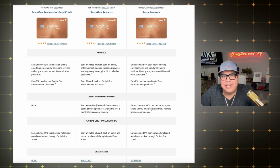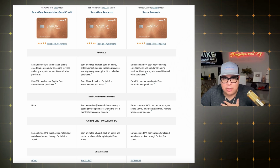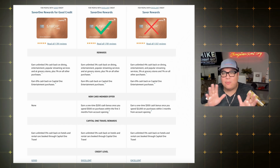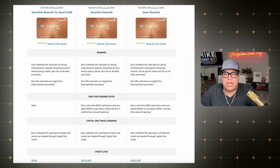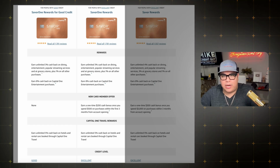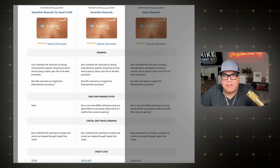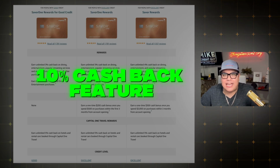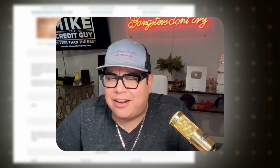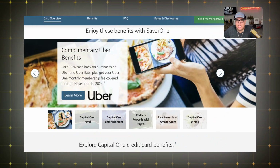Next up that we're going to put up on the screen is the Savor card. Now, there's two Savor 1 cards and then there's one Savor card. I personally will tell you, don't go for the Savor card, go for the Savor 1. Now, all of these, of course, are all different, like we said with the Quicksilver card, so be sure that you look at them and see which one makes a better fit for you. But there is a hidden feature in the Savor 1 credit card. It is one of the most underrated credit cards out there because it has a 10% cash back feature. Yes, that's right, I said 10% cashback feature. It is literally one of the highest cashback features you're gonna see out there. If there's any other ones out there that are better than 10% cashback, drop it in the comment section, please, because I wanna know.